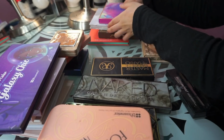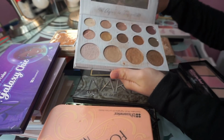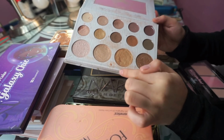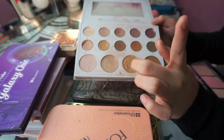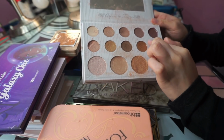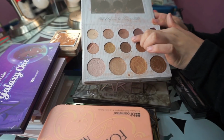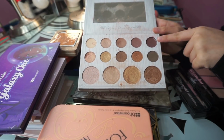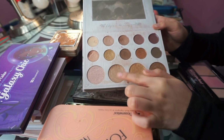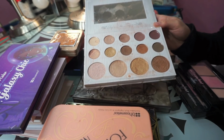Thanks, babe. Next one is this Carly Bible palette, which is from BH Cosmetics. And this one, I don't think they sell it anymore. I'm sorry for all these crusty palettes, but I don't think they sell this one anymore. They have a new one. I'll show you guys in a bit. But this one, I really didn't get much use out of because, like I said, I don't really use cool tones, and this is kind of cool tones right here. And these highlights were pretty good, but they're not as creamy as I would like them to be.